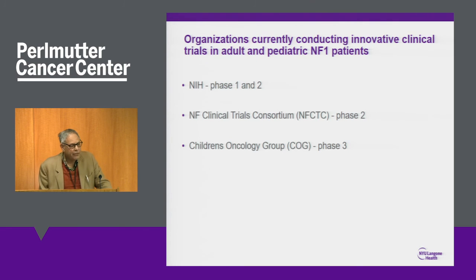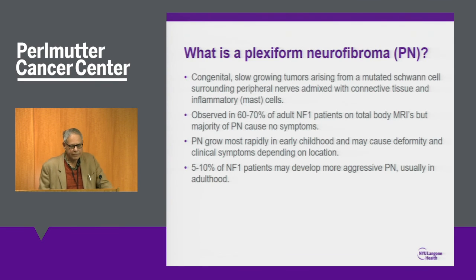And now, for the first time, a very large organization called the Children's Oncology Group, which is also funded by the NIH, is going to do a phase 3 trial, which is a randomized trial comparing a standard treatment for optic pathway gliomas, carboplatin and vincristine, against a MEK inhibitor. And all of us would like to start with a MEK inhibitor. We don't know if it's better. Okay? So we're going to learn. So lots of things are happening.